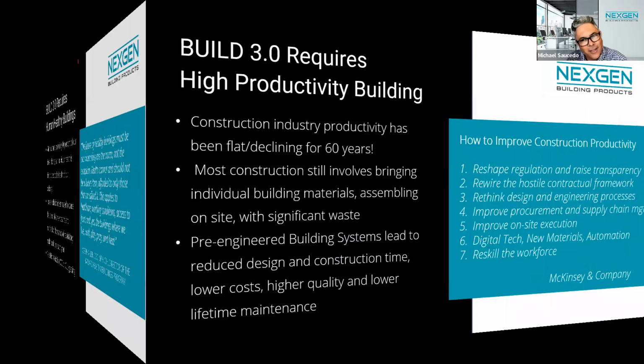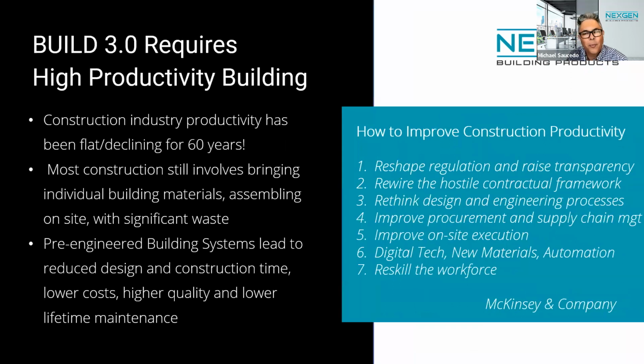Along with eco-friendliness and human health, Build 3.0 also has an impact on construction productivity. With productivity remaining stagnant for decades, Build 3.0 aims to revolutionize the sector by taking focus off of on-site techniques and instead utilizing more pre-engineered building systems and improved processes.